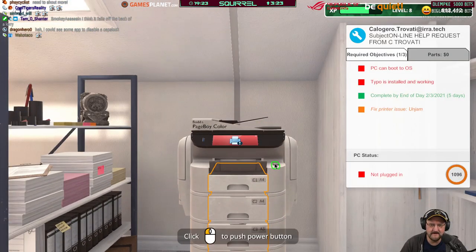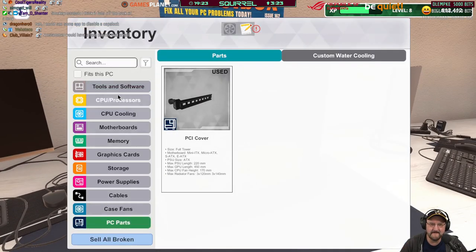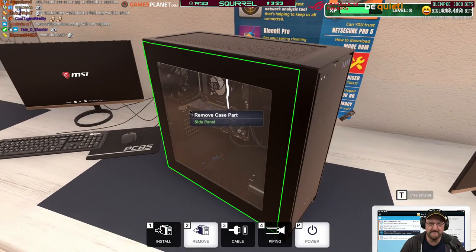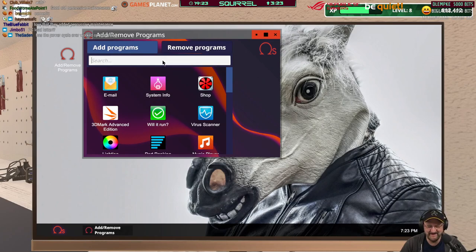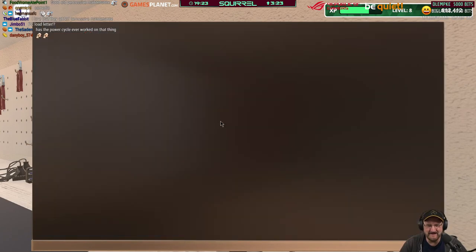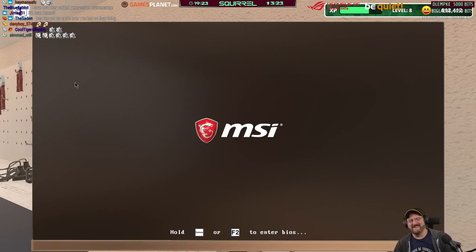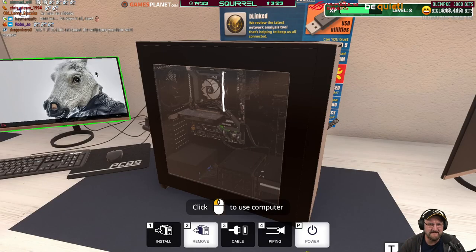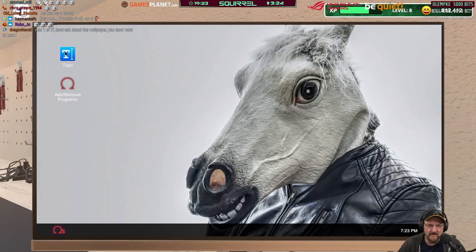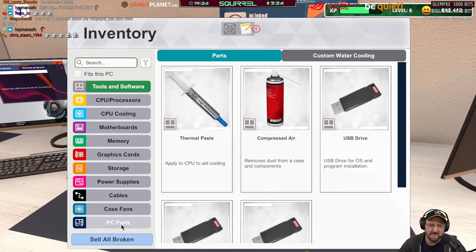Let me just unjam the printer. Fixed. Right, it's installed, Typo. What is that background? What is that background? This woman is completely bonkers. Look at that. That's amazing. Typo is installed and working. I was about to say, wait for it. Just wait for it. She needs more RAM.